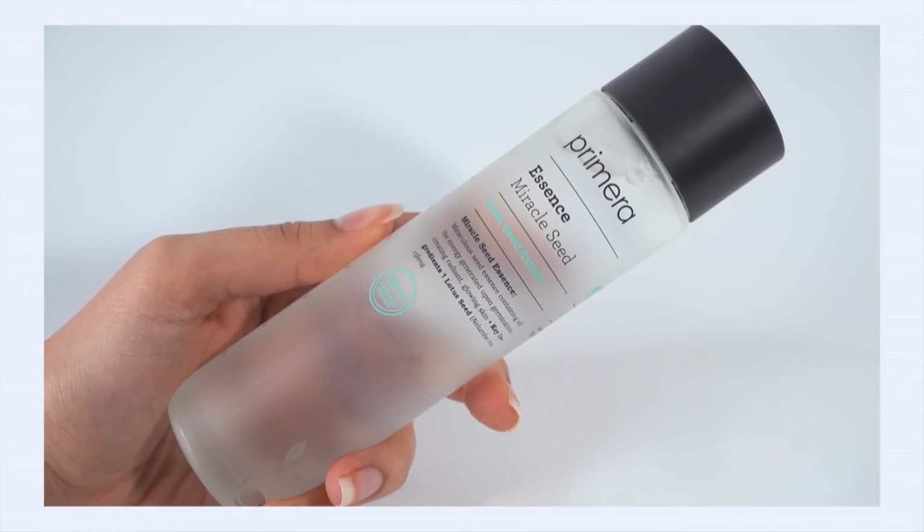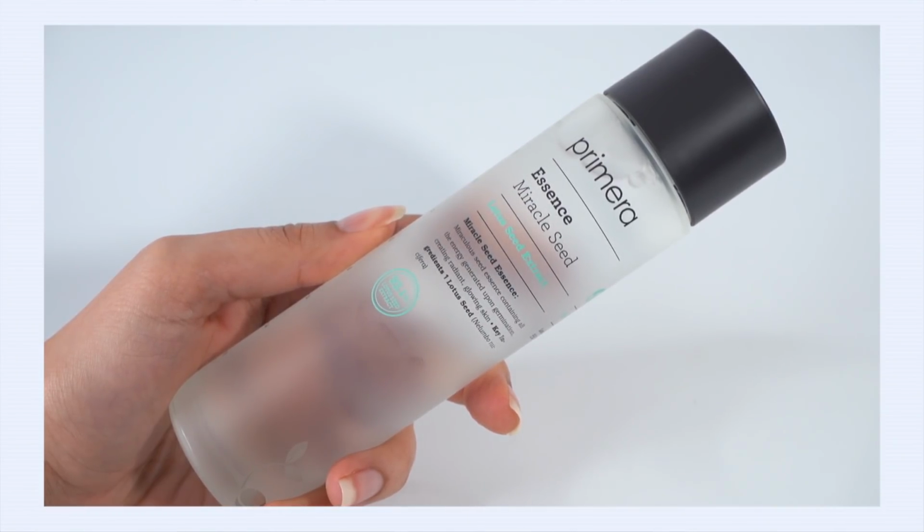So the miracle in Primera Miracle Seed Essence is the lotus seed extract. It is very rich in amino acids. And as we covered earlier in the video, amino acids are a great natural moisturizing factor for your skin. But as you research further into lotus seed extract, especially if you're into barrier care like I am, you're going to get really excited when you find out that this is high in a fatty acid we know as linoleic acid. Now, this is so beneficial for your moisture barrier. This is one of those essential type of ingredients that really helps to fortify your barrier, strengthen it up, which helps your skin hold on to more hydration.